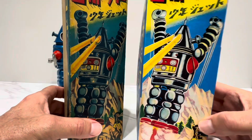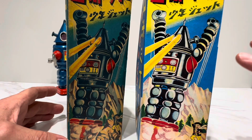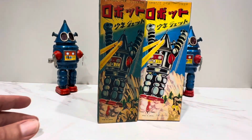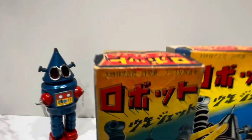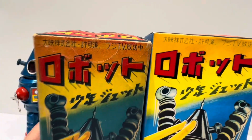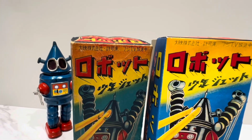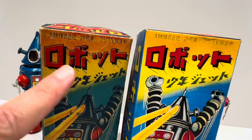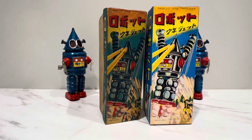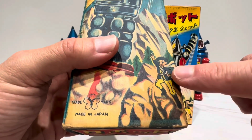Now they did reproduce this robot. It's way bigger than the original. I don't think they got the art from this, but why they made it bigger, because I'm almost positive that the reproduction doesn't have this kanji on it up top there. I could be wrong. Now, there is another version of this box in original form that the English box doesn't have this stuff on there. Now, it does have the character, I guess, from Shonen Jet, this guy here.